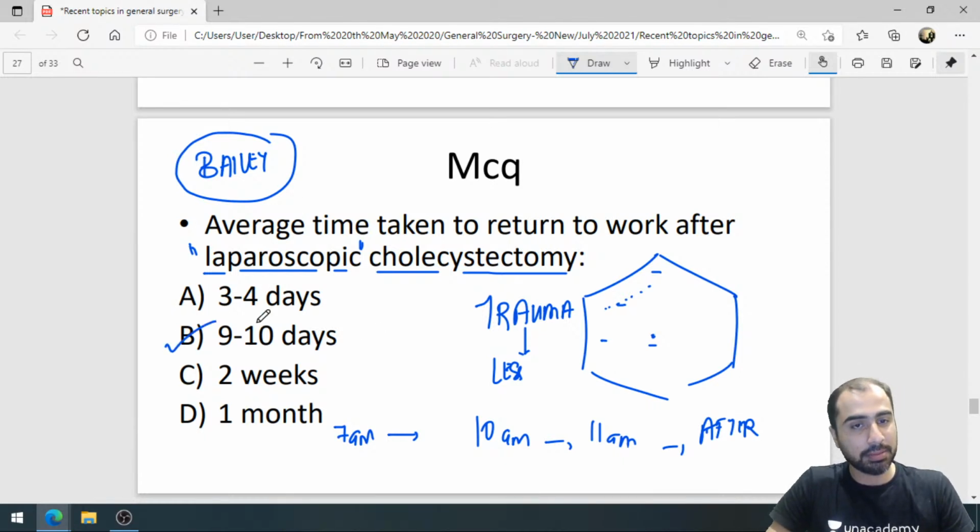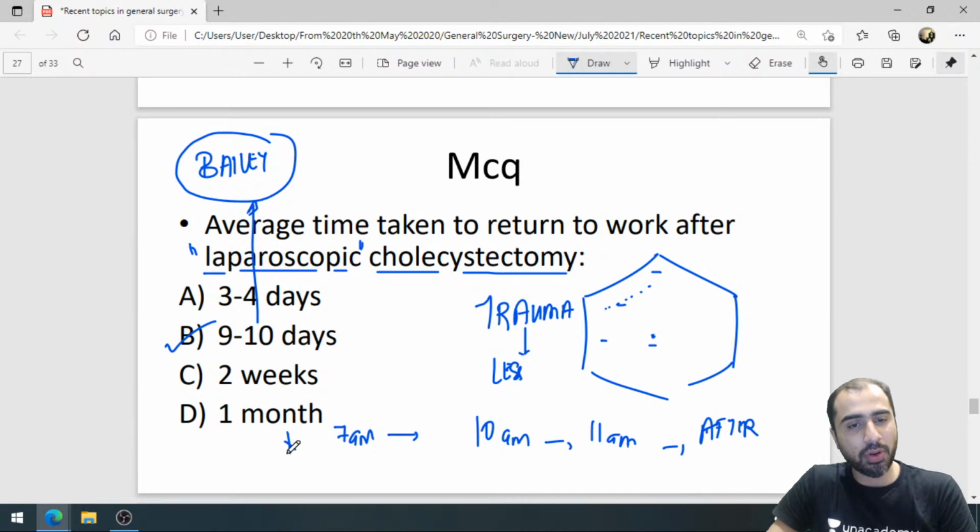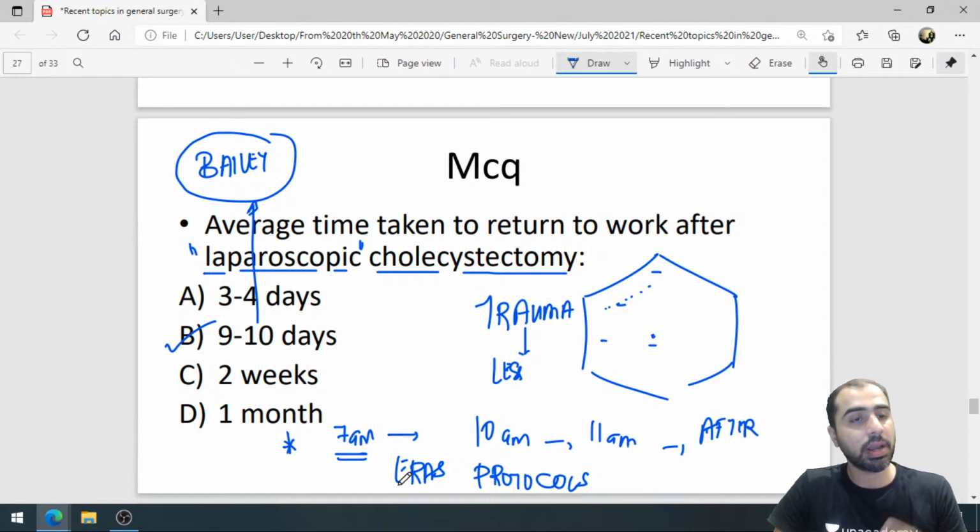This is from Bailey. After open cholecystectomy, it was 3 to 4 weeks, more than double. Now it's become much faster. This protocol that you follow, getting admitted same day, lap surgery, minimal anesthesia, minimal sedation, quick recovery, early institution of orals, this is what is called as ERAS protocols. Very new. ERAS is enhanced recovery after surgery.